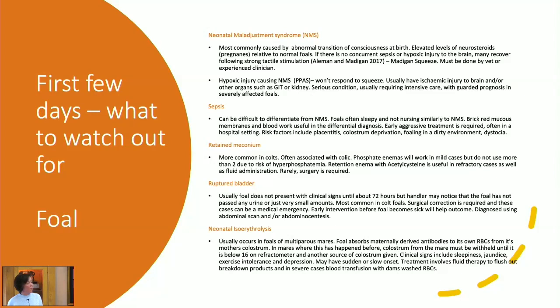So those foals tend to act the same way. They tend not to drink. They're often quite sleepy. The one thing that can help you differentiate sometimes when you look at those is they have really, really red membranes. So they'll tend to have a really red orangey tongue, really red gums.